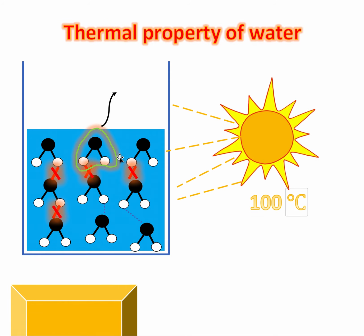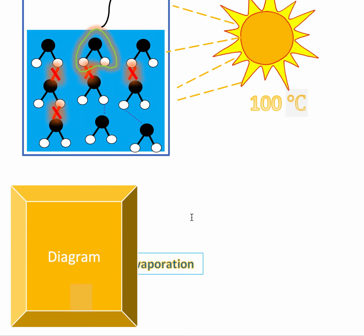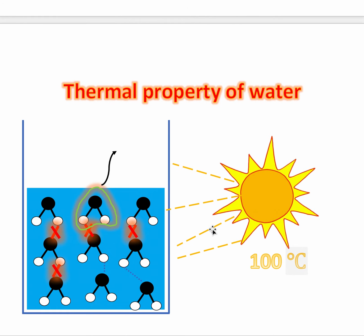So what you call this, I forgot to mention, is a high specific heat capacity. High specific heat just means it takes a lot of heat before it changes its temperature. And like I said, that's so important in your body, because if your blood were to turn to gas so quickly, then none of the reactions would be possible. And that's not only important in your body, but important in the whole world.